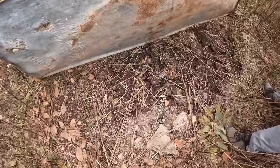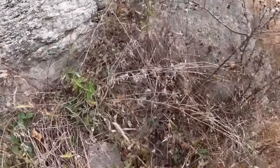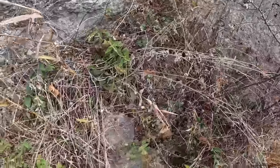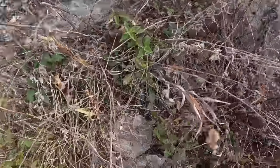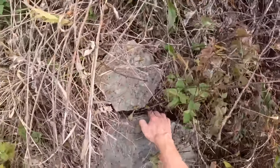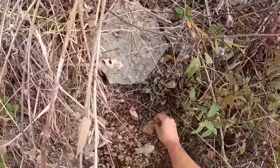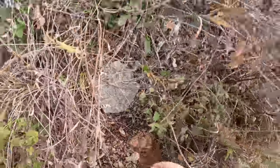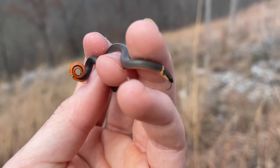A mouse. Mousy time. A ringneck. Look at that. There's our first snake of the day.